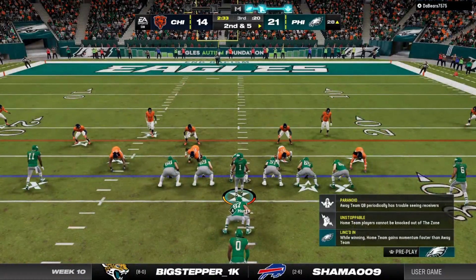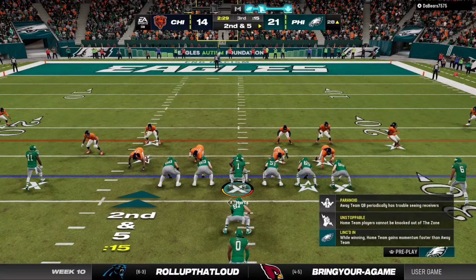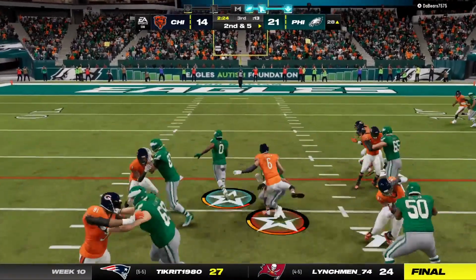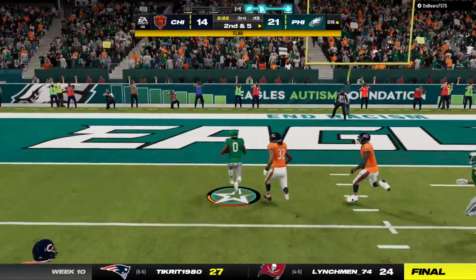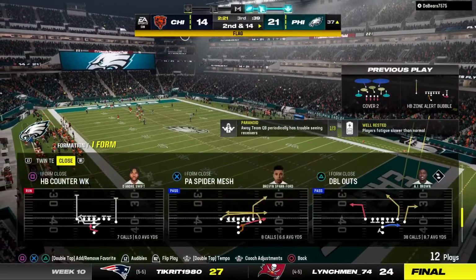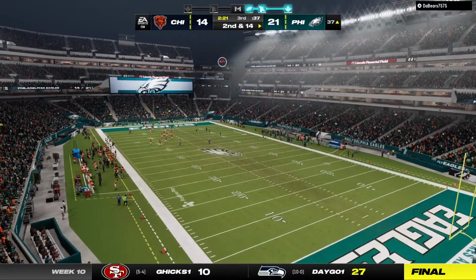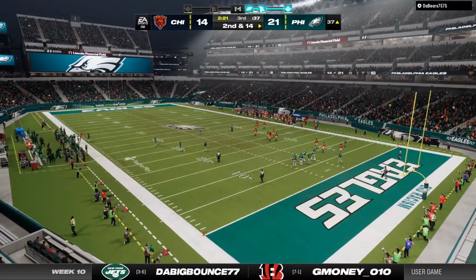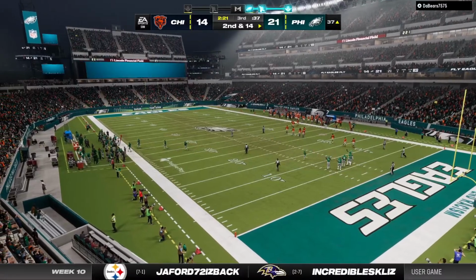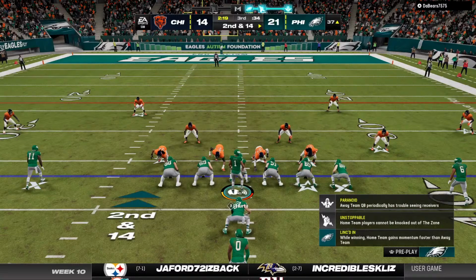From the 28, it's 2nd and 5. They will run straight ahead with Swift, and he'll take this into the end zone. Now, hold on here. We do have a flag down, so let's see what this is about. Now they face a 2nd and long following the holding penalty.